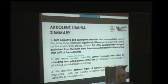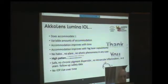What does variability mean? Variability is expected in any restoration of any physiological function, and in this you have to be ready to have this in your practice. So we have variable amounts of accommodation accomplished. We have that the patients suffer no halos, no glare, no photophenomena in any case.